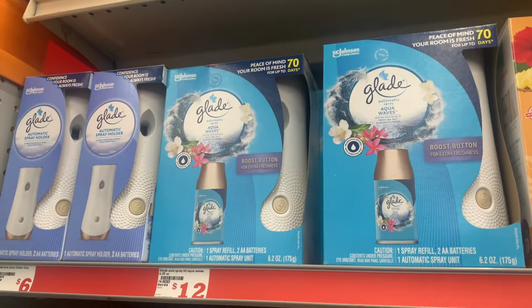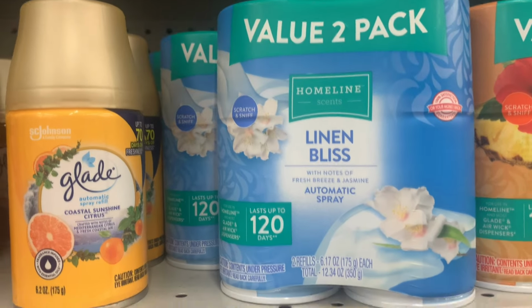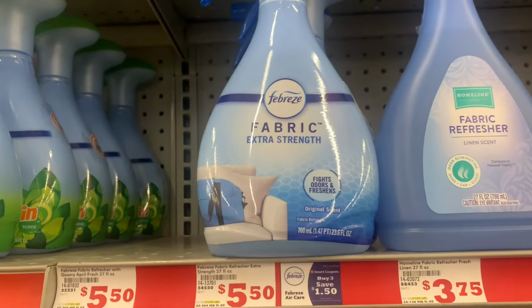Yeah. I see Glad has a different one. Looks like that Linen Bliss. That one would smell really good. Oh yeah, and a Febreze spray.